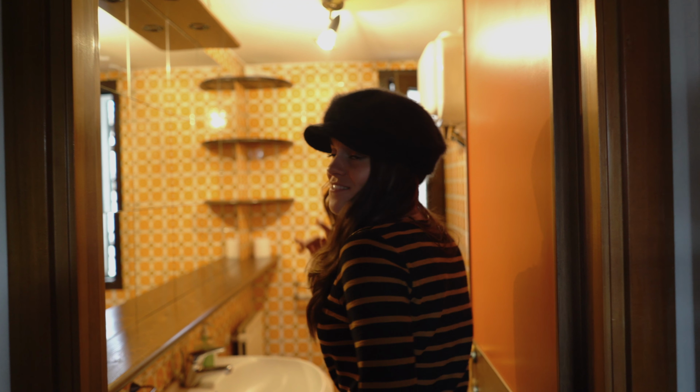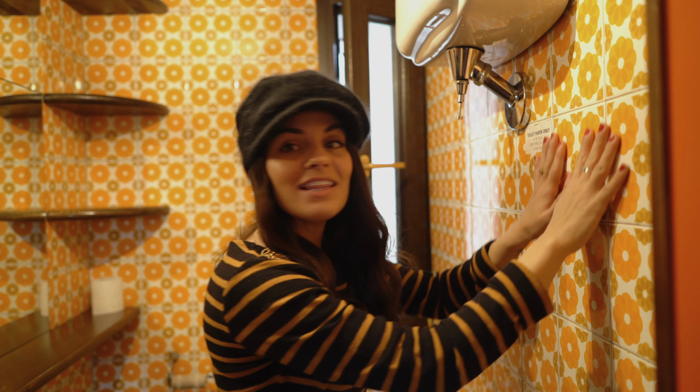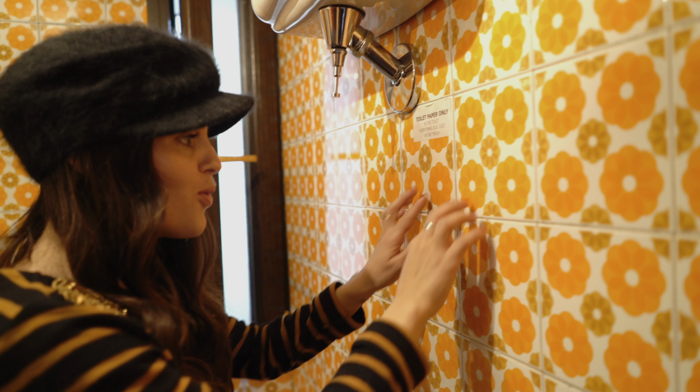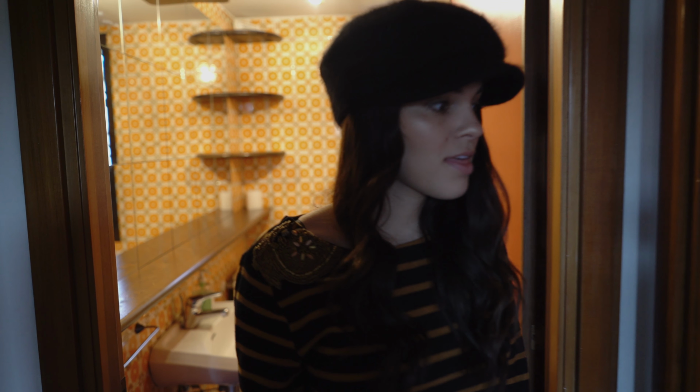Check this out. At first I thought it was wallpaper, but it's actually tile, which makes it even better. Look at this flower power action going on. I love it so much. I want to bring this back to LA with me and put it all over my apartment. So this is the first bathroom. It's the downstairs bathroom. It's a half bath.